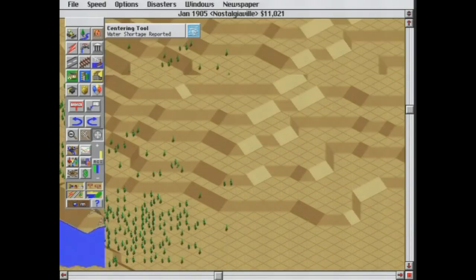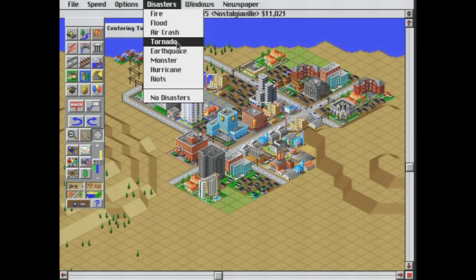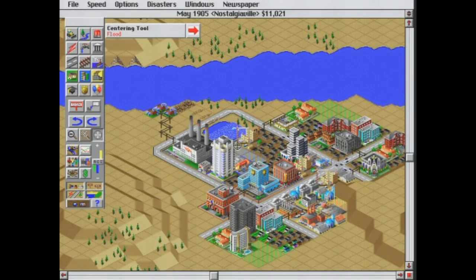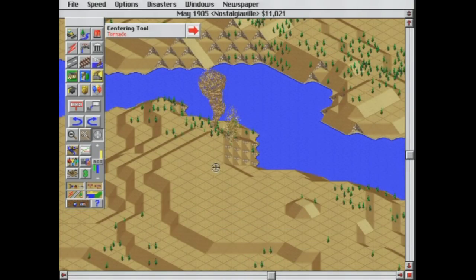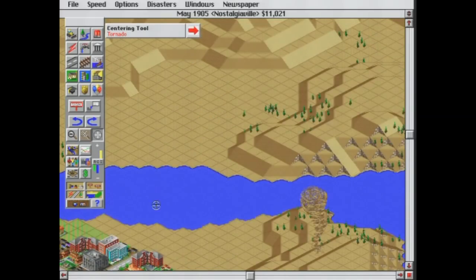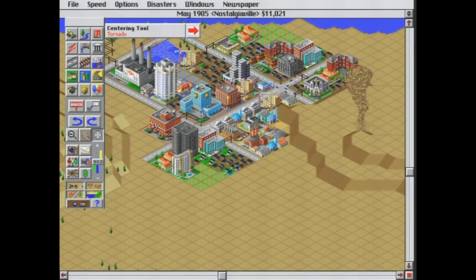Where were we? Where's our town, or what's left of it? Does a tornado always have to spawn where the town isn't? Okay, it's getting kind of close. Looks like it might hurt this industrial zone right here, maybe some of these houses. Oh, and it's going to completely avoid it. Great. Thank you, tornado. Thank you. Nature didn't do what I wanted it to do. That's just not fair. You know what? I'm so mad I'm leaving.